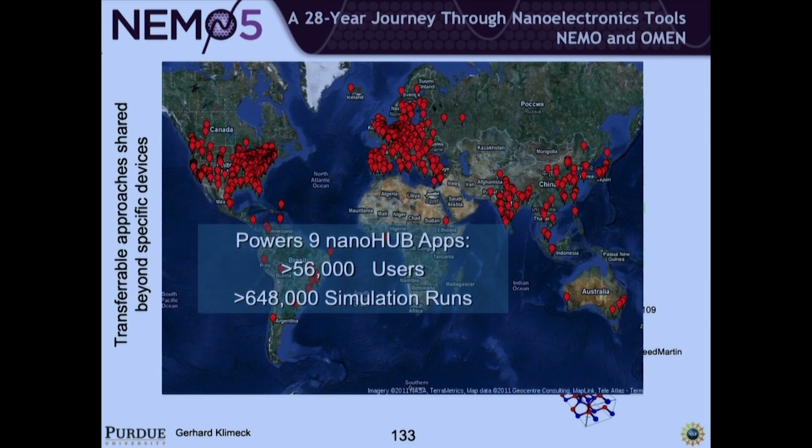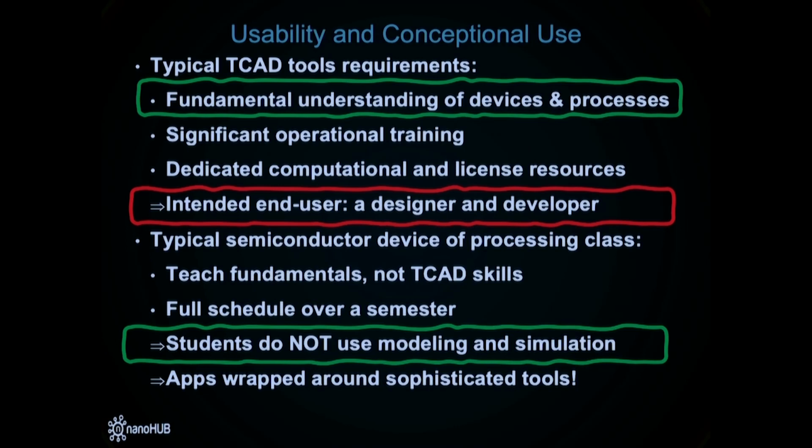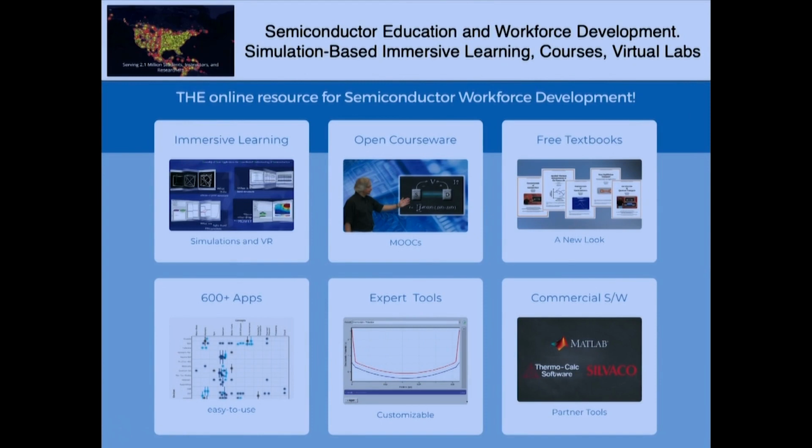I think I'm starting to run out of time. So I wanted to highlight that a key element is for us to get students trained in these devices and semiconductors. But just taking the fundamental TCAD codes that are industrial strength, or the research codes, is a non-starter if you really want to teach the aspects of computing in this world. So this is why we have this site for workforce development, to deliver these materials directly for semiconductors. Thank you for your attention.